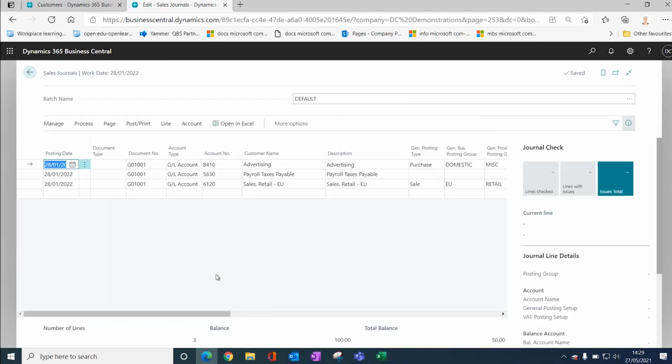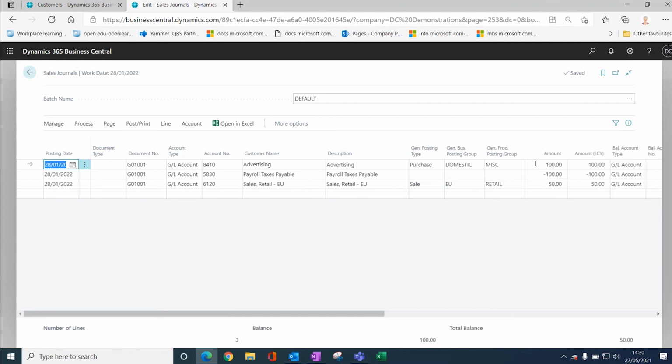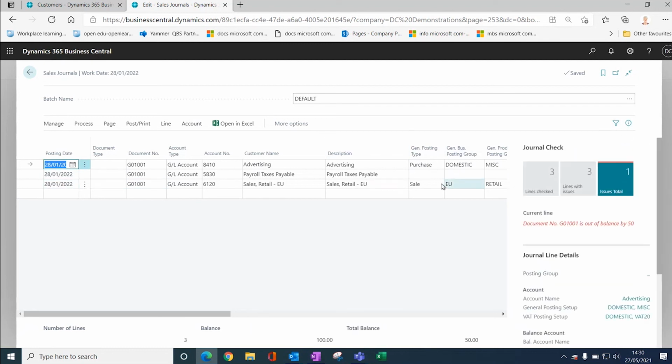So when I go into my batch here, in my fact box here on the right hand side, you can see now that I've got an error. I've obviously done a deliberate error. So I've got a GL line here, which is for £100 debit, and then I've got a balancing line here for £100 credit, and then I've done a single line here for £50. So my journal is out of balance by £50 overall, same document number, same date. But when I open my fact box, it's actually telling me here that I've got 3 lines, I've got one particular issue, and that is that the current line is out of balance with this document number, out of balance by £50.